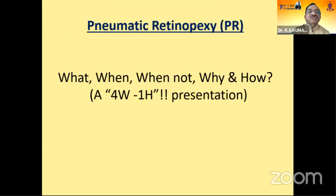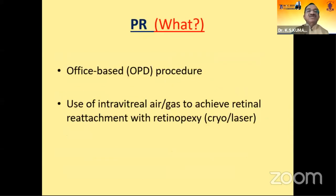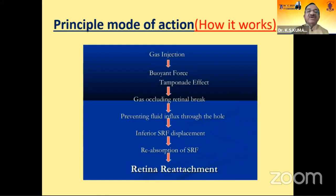Coming to the next topic, which is pneumatic retinopexy. It was really Hilton and Grizzard in 1985 who reintroduced the concept and refined pneumatic retinopexy. It's an office-based procedure which involves use of intravitreal air or gas to achieve retinal reattachment with retinopexy with either cryo or laser. All of us are aware that it's the buoyant force or the flotation force of the gas bubble that occludes the retinal break, preventing fluid influx from the liquid vitreous through the hole, and it displaces the fluid inferiorly, and the SRF is absorbed by the RPE pump.